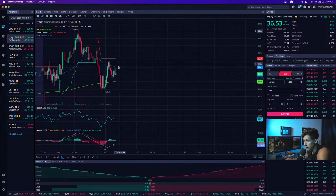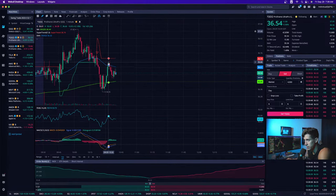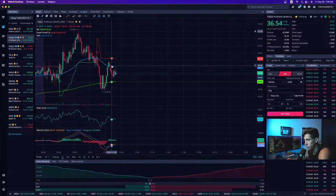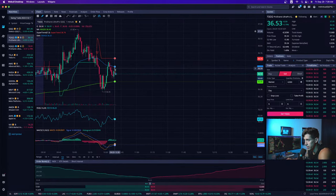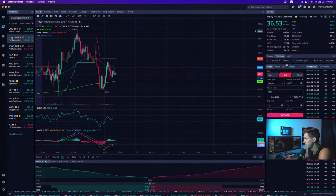It doesn't look like we're getting the break above the EMA. We continue to retest, right? We've tested it here, got rejected. Retested, got rejected. Retested, got rejected. So I need to take a hint at least now. My position size is not, I mean, I'm pretty much break even right now for TQQQ.